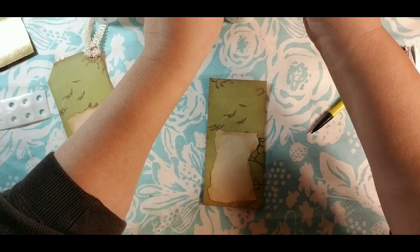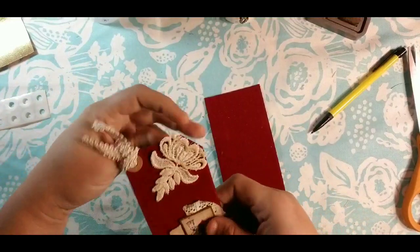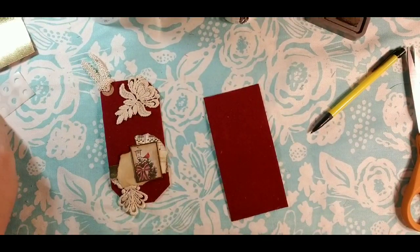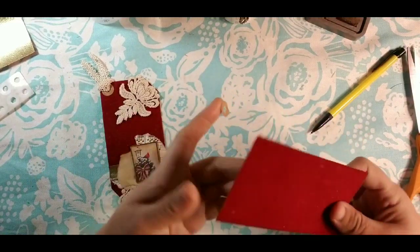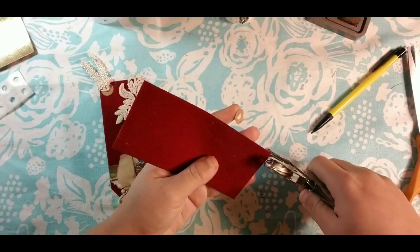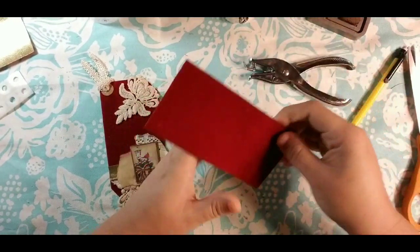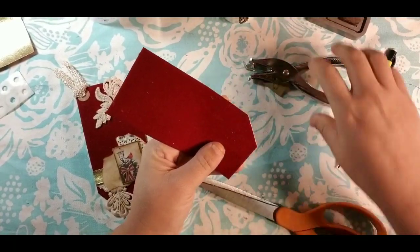Let me put this back on. Okay. So I know in the corner, maybe, in the corner is where I want to put my little... you know what, I want to do this one different. Let's trim the corner because I want to take the 4 corners off. So let me do that.